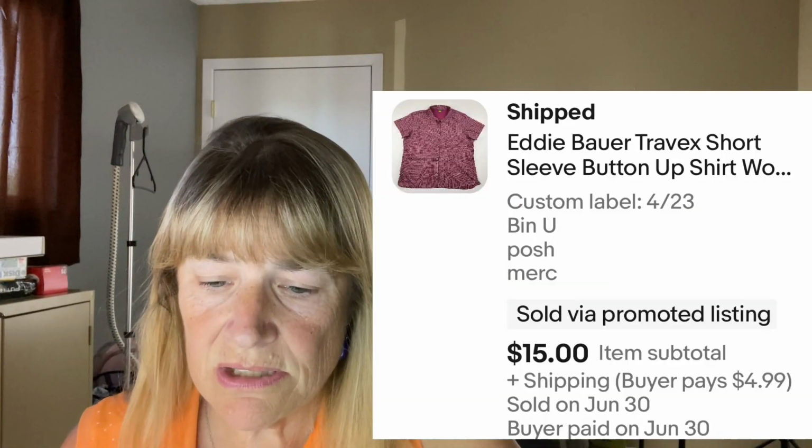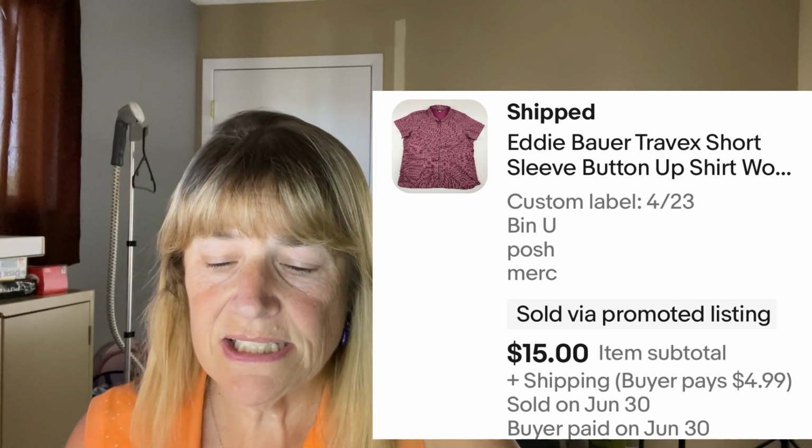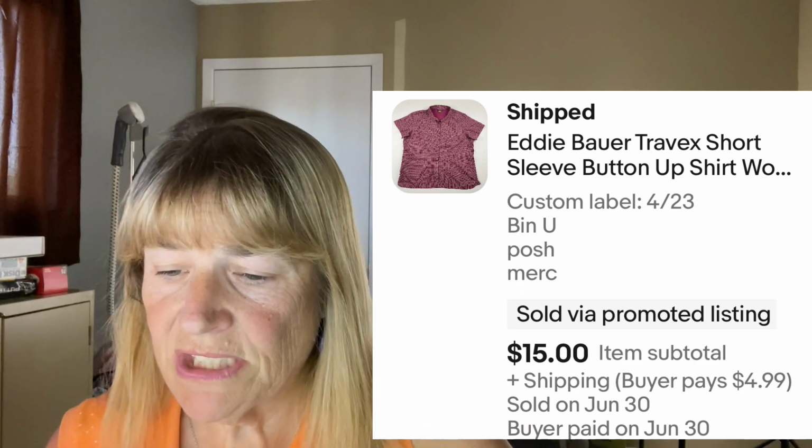Next up, last item is the Eddie Bauer Travex short sleeve button up, 2XL. I listed this in April, and it sold for $15 on an offer. It wasn't on sale. But Travex Eddie Bauer, I really like that. That is their outdoor wear. It sells really fast. That's one of those models, style, that's popular in Eddie Bauer. And so when you're trying to sell that, that's a good keyword for that.